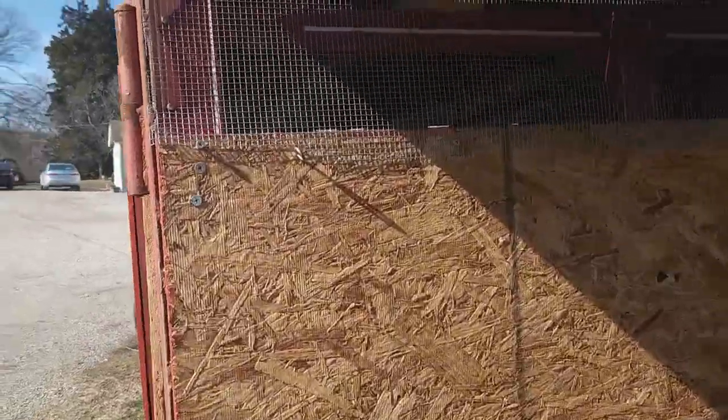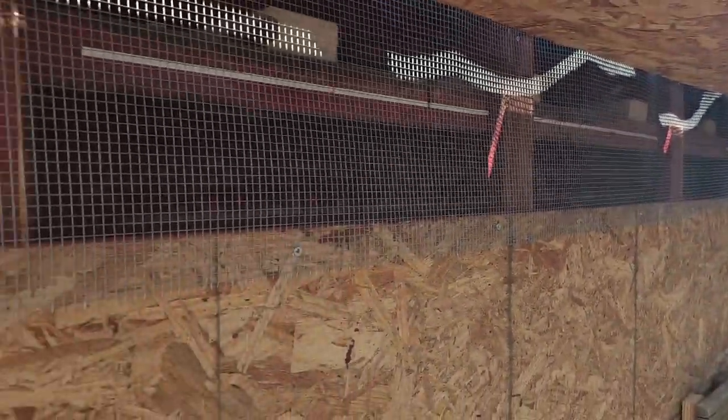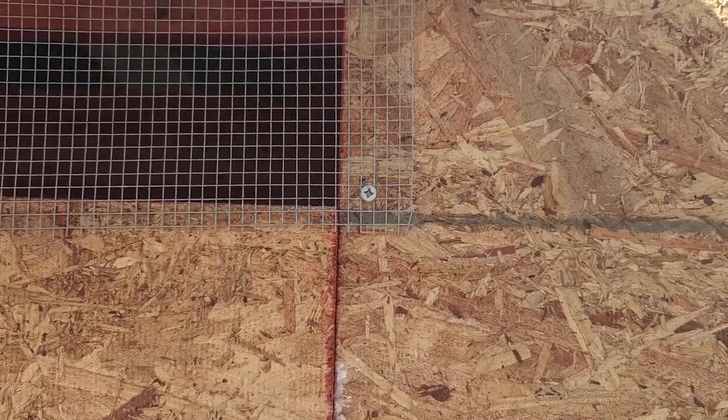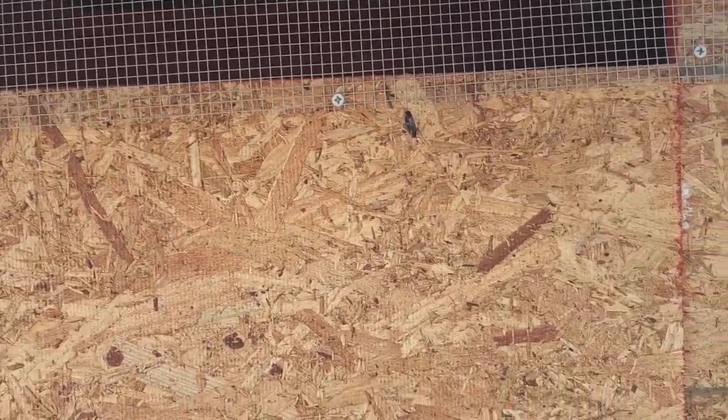Okay, one side's up. Now, I'm not going to say it's 100% coon proof because I thought that before, but I really need to put a couple more right here. But you know what? They're going to have to work at it to get in there. I'm going to put a couple more in that one spot, and then we'll go to the other side.